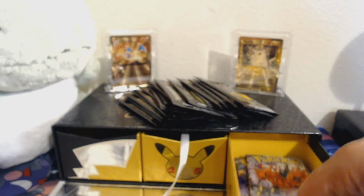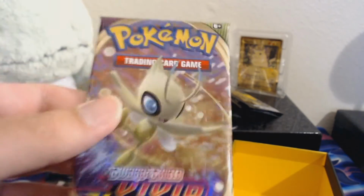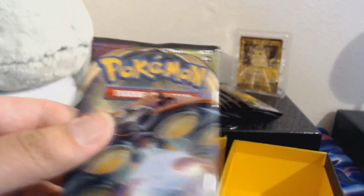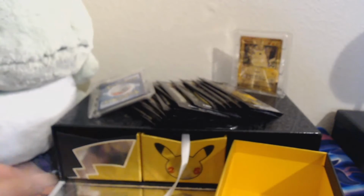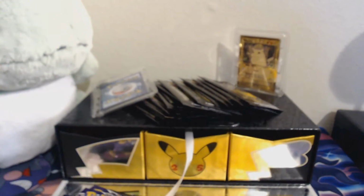Oh, right. Other booster packs. What do we got? I thought this came... Oh, it does come with a code card. The code card's down here. Yeah, I'm going to flip that baby. We got Darkness Ablaze. Vivid Voltage, Vivid Voltage, Vivid Voltage. Chilling Rain, Chilling Rain, Chilling Rain. Honestly, I'm all for that pack selection. That's pretty solid pack selection. That's pretty much it, really. My Charizard has fallen over. That's everything we have to open.